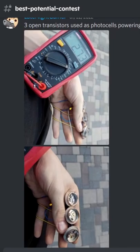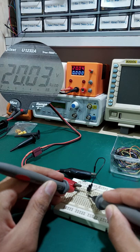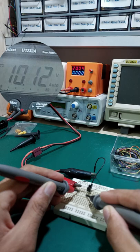Anyone can crack open a transistor and use it as a solar panel or photodiode, but the humble lateral transistor hides a darker secret. If the current through the base is reversed, the emitter-base junction acts like a zener diode with a certain breakdown voltage. But what about the collector?